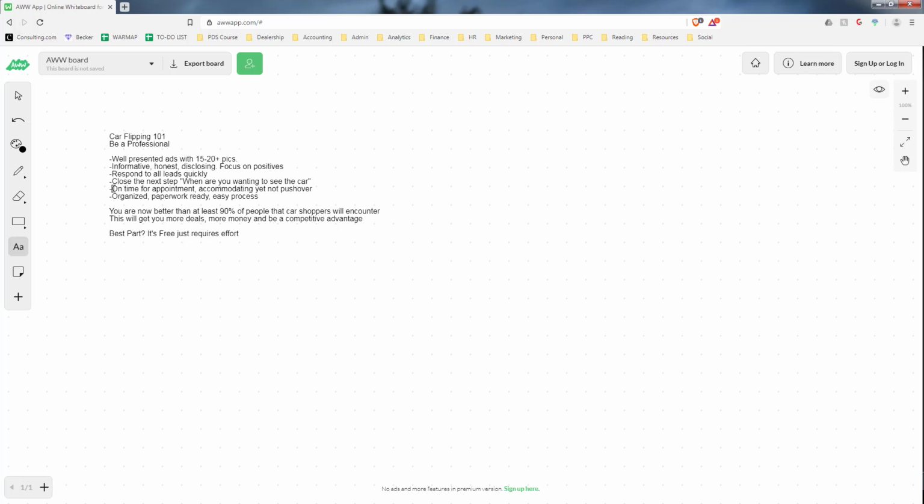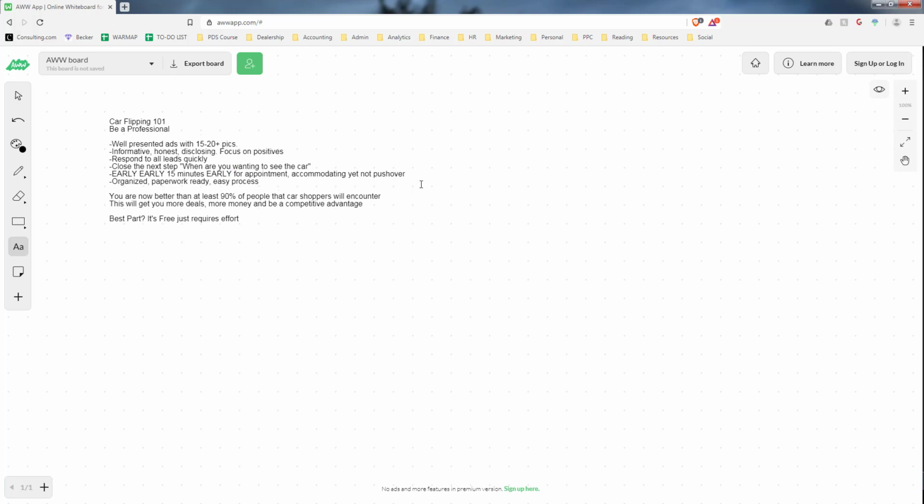And a key part is being on time. I'm actually going to change this. Early. 15 minutes early for your appointment. Now this doesn't apply if they tell you they're late. Now if they say I'm on the way or you're meeting close by, you want to be early or on time for your appointment. And I always tell people to text me when you're on the way.